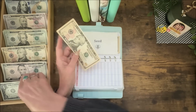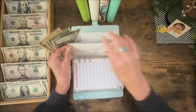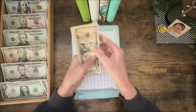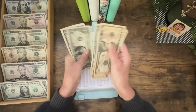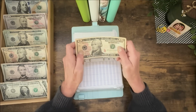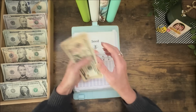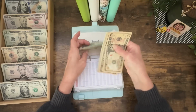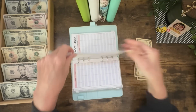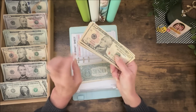Seed is getting 14. And let's see what I have in here, because when I looked at Wells Fargo this morning, this actually came out. So let's see, 10, 20, 30, 42. And they took, I think, 53. So I am 1 week short on this. So I think what I'm gonna do is put the 14 in here, and take this back to cover at least some of what came out today.